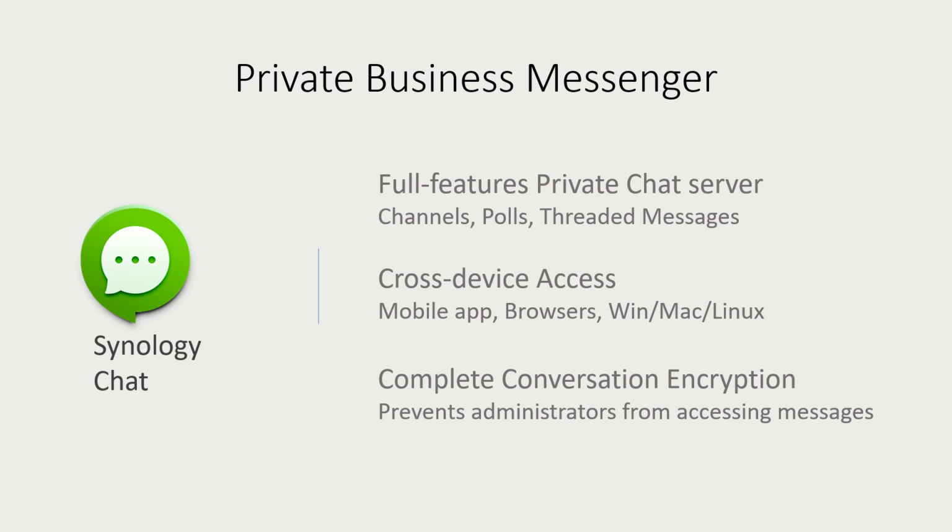Obviously, the key computer, Mac, and Linux ones are there, but also mobile applications with iOS and Android, as well as browsers. So a lot of flexibility there. And then complete conversation encryption is supported. That means that an IT admin will not be able to even see the conversations of a user, because the user actually selects their key. So that's really important to emphasize just how protected the data is. Even an IT admin can't just go checking out conversations.